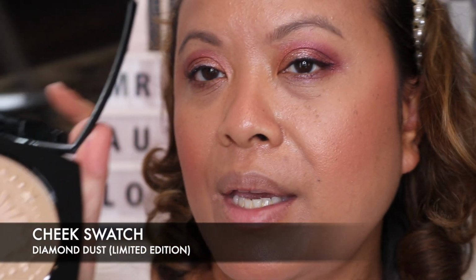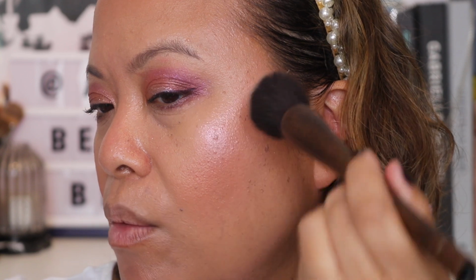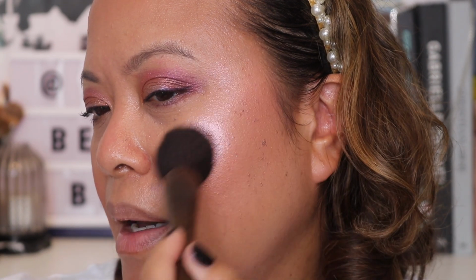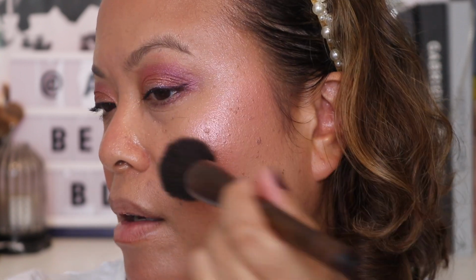Okay, so what we're going to do is I'm going to try and hit the center of the pan more, because that's where I really liked the finish as opposed to the one with the overspray. We're going in like that. Just tap off some of the excess, and I'm just going to put a little bit where I like the highlighter to hit. And I don't know if you can see that, but it's really gorgeous. It's like a rose gold as I move in the light.